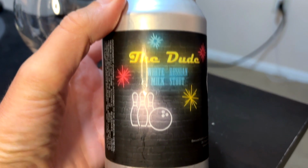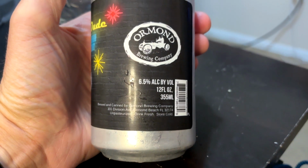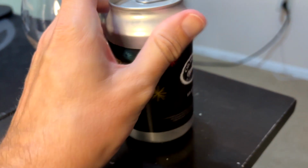I bought it just off the name and the label alone. The Dude White Russian Milk Stout, brewed and canned by Ormond Brewing Company, 6.5 ABV. And it's actually pretty fresh. It looks like it's June 11th of this year, so four months old.